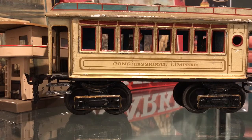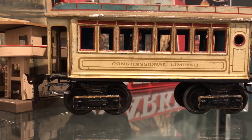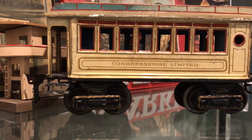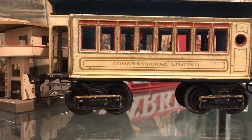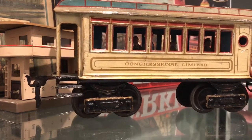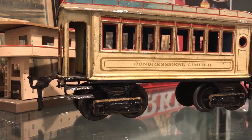And there's also an end observation car that has a small platform at one end, and there's also a baggage car, and this would be kind of the sitting car that would go at the middle of the train. So there are 3 different cars to this set, and the set might have 3 or 4 different cars and sit behind a large steam train with a cow catcher in the front and a bell on it.